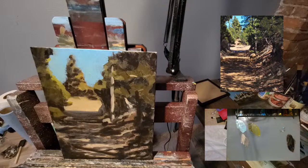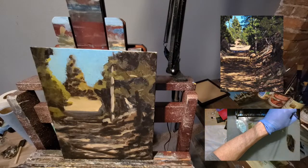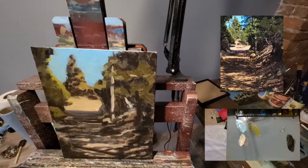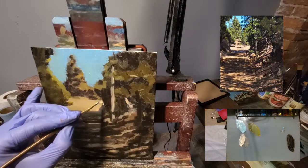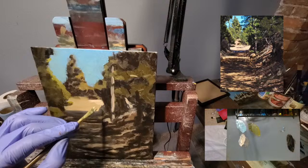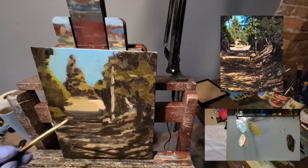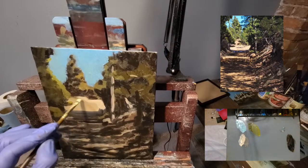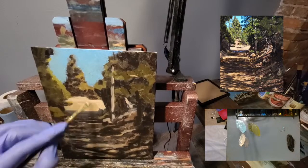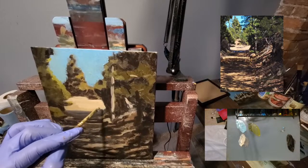Okay. I'm going to set the dark aside for a minute just to take a break. And I want to come in here and really work on the background, the light background more, because I don't like how it ended up. Probably should have started that first.